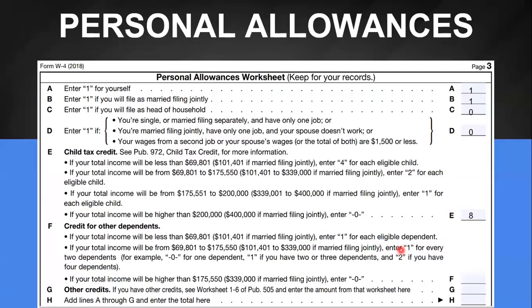If you're head of household and you make less than $69,000, you can claim one for each eligible child. So if you have 2 kids, you can claim 2. Again, if you're head of household and your income is over $175,000, you cannot get a credit for them as a dependent. If you're married filing jointly and you make over $339,000, you do not get the credit for the dependent. In this case, they do not have any other dependents that they are responsible for, so for line F, it is 0.